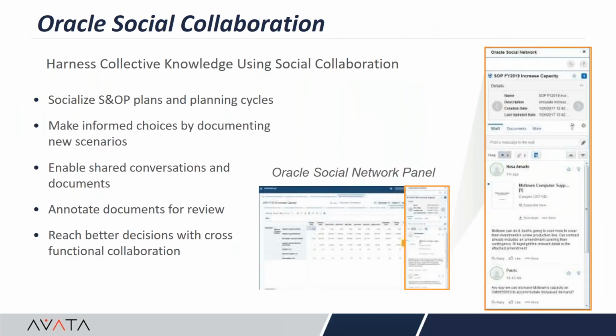Something I really like to point out and emphasize when talking about Oracle's cloud is the Oracle social collaboration aspect. In my opinion, this takes the Oracle cloud solution up to the next level of performance and interconnecting your key stakeholder groups within the S&OP process. It provides a layer of the platform where you can communicate, have those communications attached to the plans or different plan areas of the planning cycle for future reference, annotate documents for later review, and break down the communication barriers, not just between departments, but between whatever communication tool you're using today.